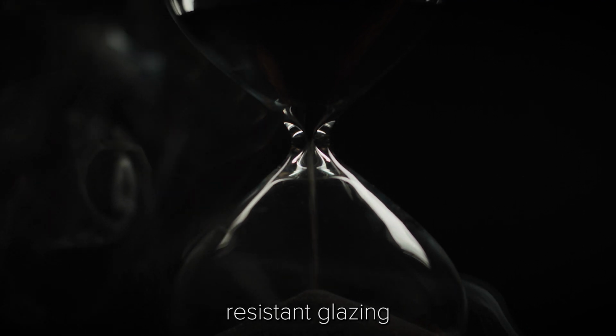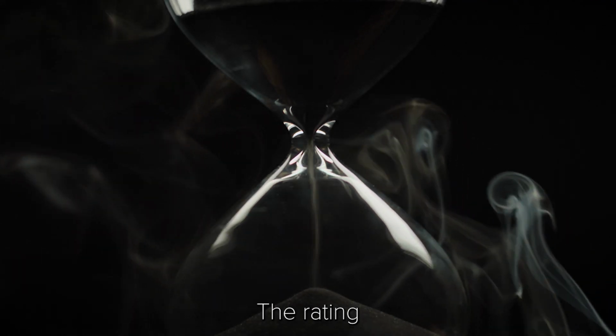So, bullet-resistant glazing really buys time. The rating, size, velocity, and number of shots will impact the overall ability to make it through the glazing. And make it through you will, eventually.